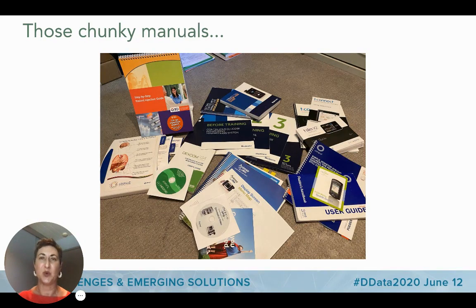Fast forward 25 years, more highly engaging manuals. But now at least we have high gloss covers. Oh, and maybe even a few CDs in this pile. What are the chances that your computer system could actually run those CDs when you received them? 50-50 at best is what I would guess. But really, just look at the pure quantity of material one needs to learn here.